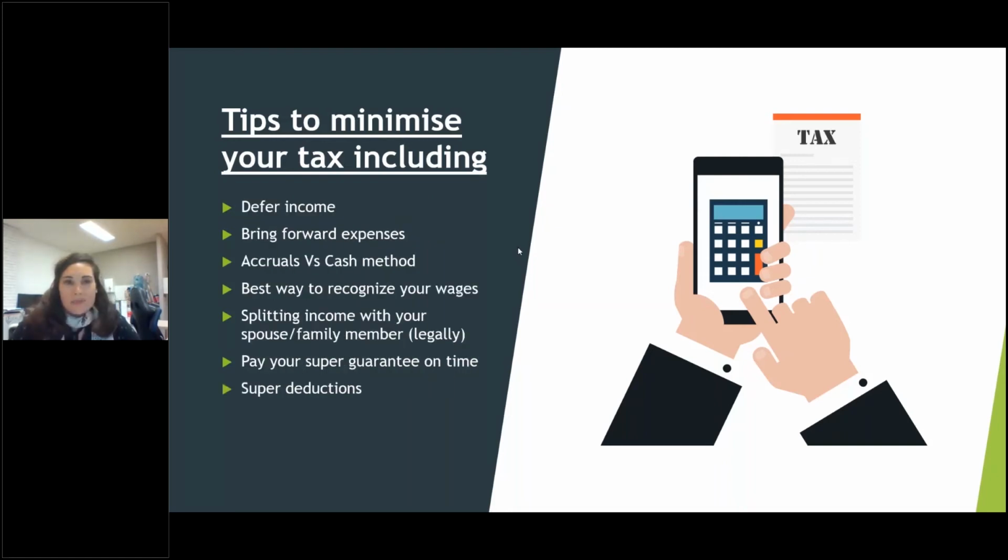All right, so next one is defer income. Again, if you are on an accruals basis, this is easier to do. So just recommend to clients that if you've got an invoice to raise, can it wait until the 1st of July for you to raise that invoice rather than recognising it now? Can you recognise and date it the 1st of July?